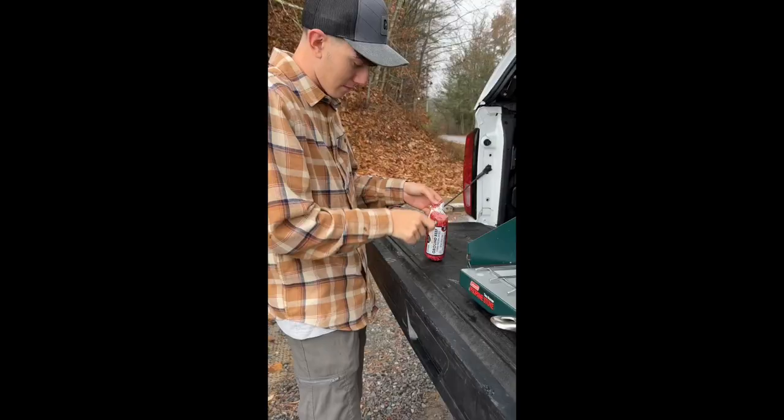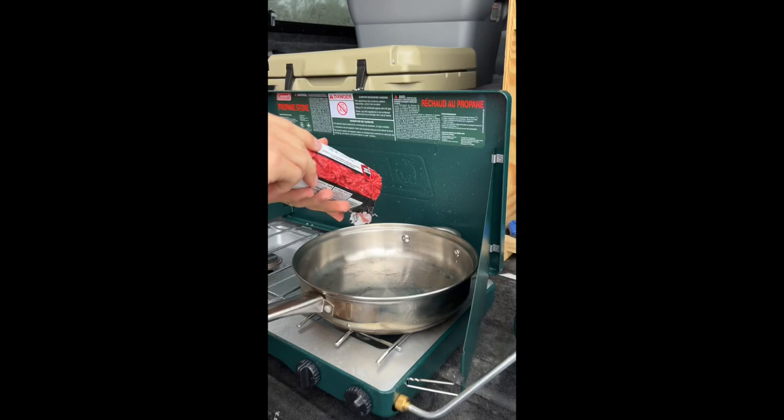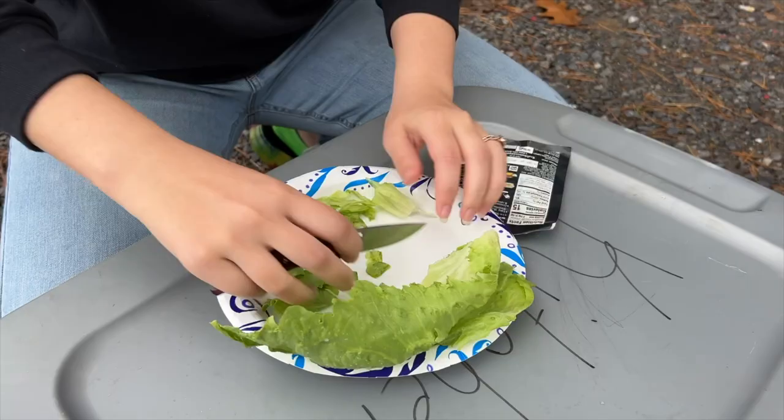Step one, have the pan heating up and let's prepare the meat. Should be good. Nice and easy. Kind of weird way to cut it.